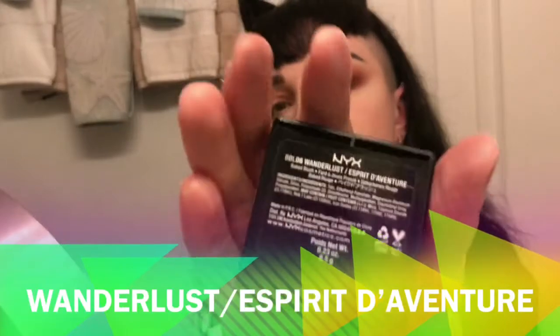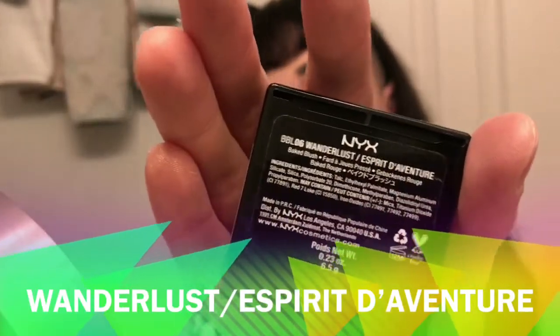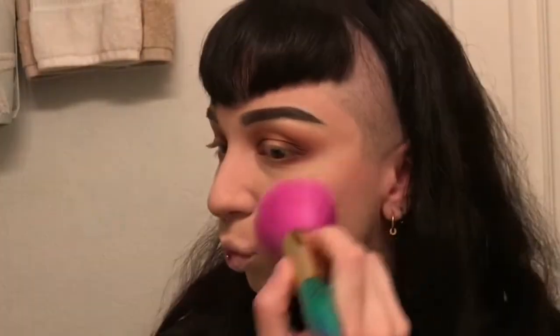Next, we're going to go in with this NYX Baked blush in the shade, what is it? I can't even read. E-Spirit. With this, it's a little tricky. It's not as pigmented since it's baked blush, so I had to go in a few times and at some point even use my finger to put it onto my skin because it was hardly showing up.